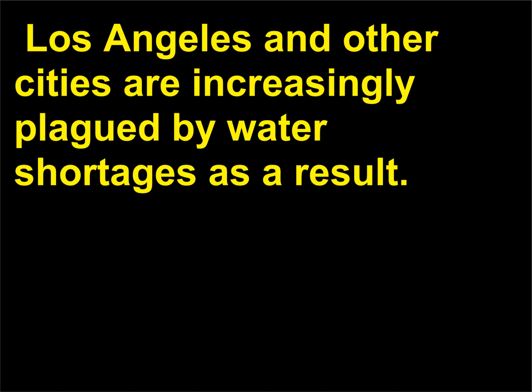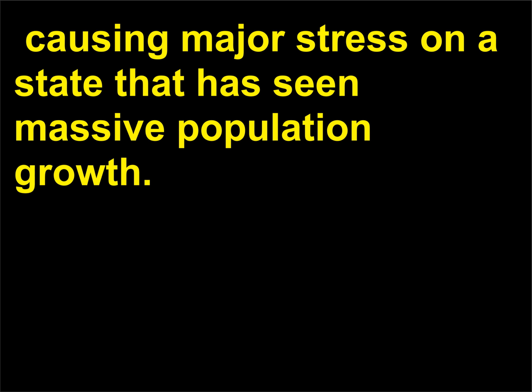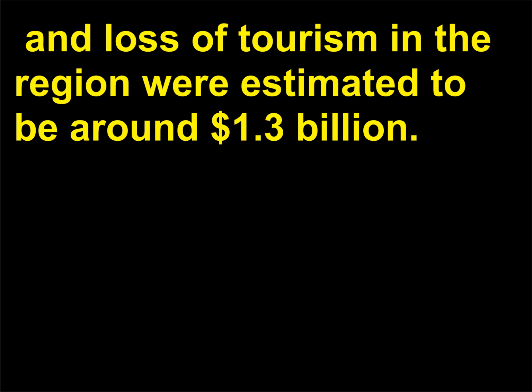Los Angeles and other cities are increasingly plagued by water shortages as a result. Current estimates guess that 25% of the snowpack in the state will be gone by 2050, causing major stress on a state that has seen massive population growth. Meanwhile, drought in the southwest has caused lakes and rivers to dry up. Economic losses as a result of crop damage, livestock deaths, and loss of tourism in the region were estimated to be around $1.3 billion.